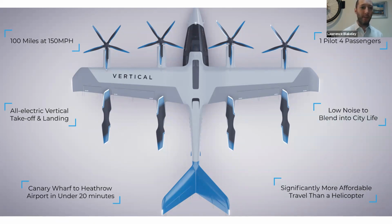And just to touch on some of the criteria for this vehicle. So 100 miles at 150 miles an hour. Now that sizes the battery straight away. That says we need to have 45 minutes of flight, maybe slightly longer because you don't start at 150 miles an hour. And we also need to have a diversion. So already, first requirement, we're defining an element of the aircraft.